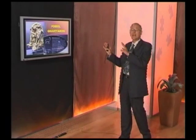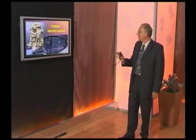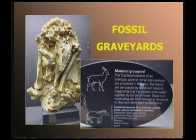Again, if you look at the fossil assemblages, you find some amazing features. For example, here in the British Museum, they have this amazing exhibit of this fascinating fossil, and the inscription reads, "Mammal Graveyard. The fossilized remains of an antelope, a gazelle, a horse, a carnivore are preserved in this slab. The fossils are surrounded by floodplain deposits, suggesting that the animals were swept together by torrential floods. There is no weathering and little damage to the fossils, so they must have been buried quickly."